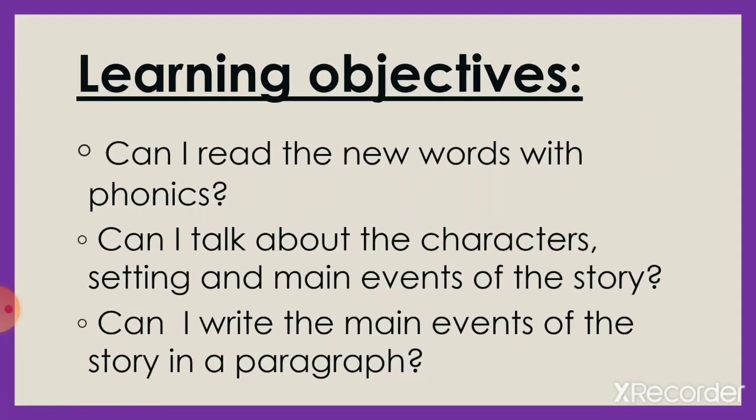Let's begin the lesson with the learning objectives. Can I read the new words with phonics? Can I talk about the characters, setting, and the main events of the story? Can I write the main events of the story in a paragraph?